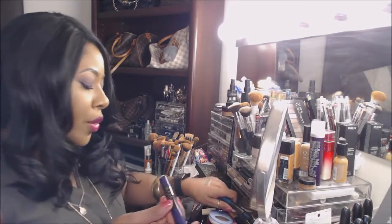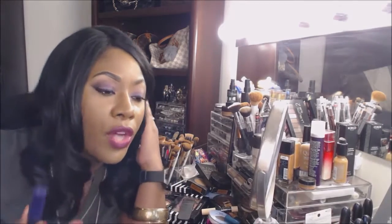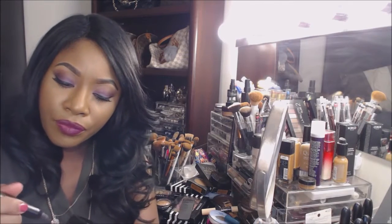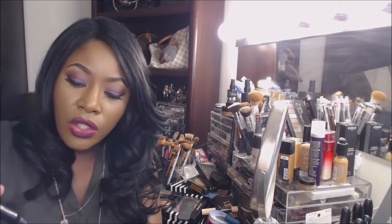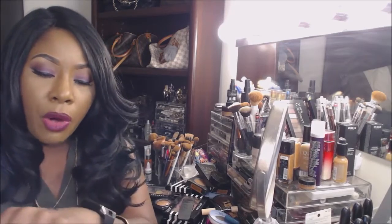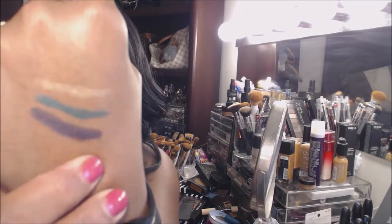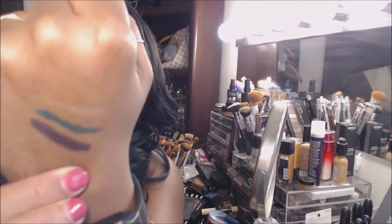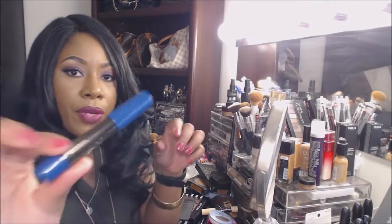Now I am currently wearing Seduction on my lids today as my eyeshadow base. It's this beautiful purple here. I love purple looks. Purples are one of my favorite eyeshadows to wear, and it looks so good on all skin tones. Now this purple is almost like a smoked purple. It's really, really dark. Really pretty. So if you don't like really, really bright purples, this would be perfect for you. It's really pretty. Then next I have Forbidden.